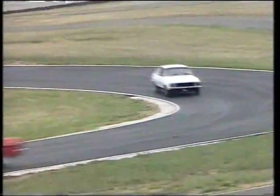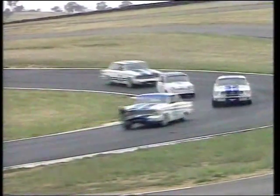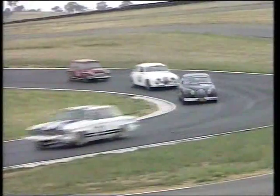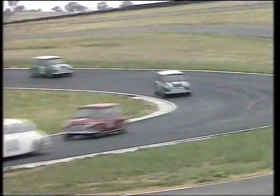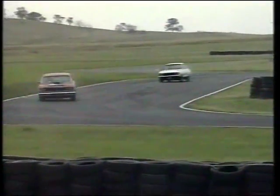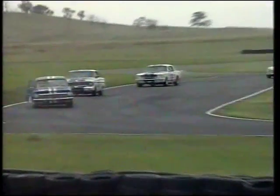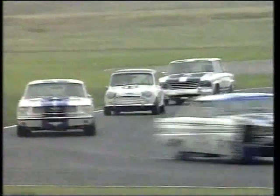That's Peter O'Brien in the Falcon XY looking pretty strong. He seems to have made advantage. Look at the damage there on Bob Tweedy's machine. And it looks worse than it is. That's a fiberglass front guard. It's a fiberglass body all over the Falcon Sprint, and a very controversial car that's been competing for quite some period of time. And the door of Steve Williams' car blowing open.